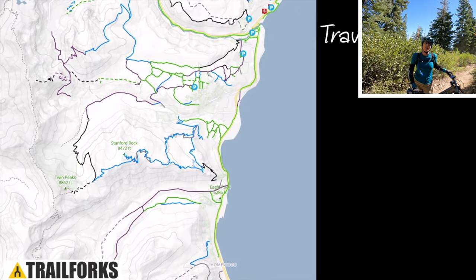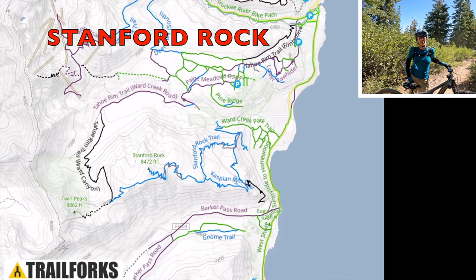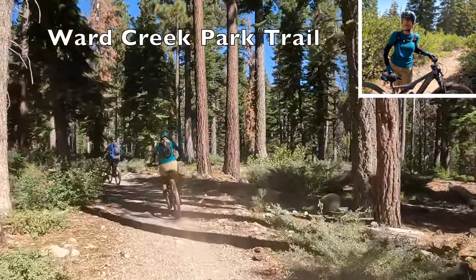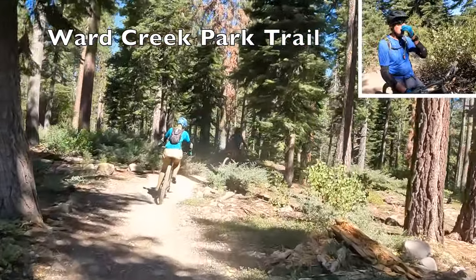Today we are riding from the west shore of Lake Tahoe at Kilner Park. And this is a new area for us called Stanford Rock, and our friend George is going to show us the area.